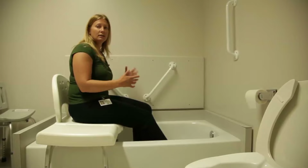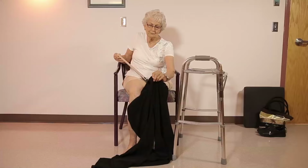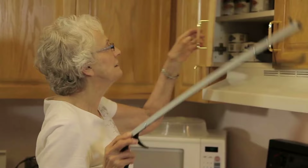So to get out of the tub, slide your bum over, lift your legs over the side, spin around, and then you can get into standing. The other piece of equipment is a long-handled reacher, and this is a wonderful piece of equipment that I recommend to everybody. And it can aid in getting dressed and along with other activities in the house. So if you drop something on the floor, you can use your long-handled reacher to pick it up.